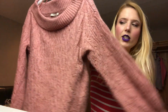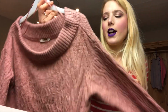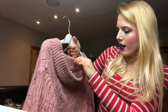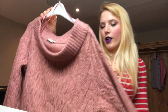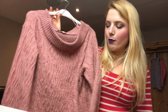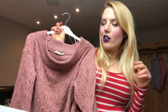Another pink jumper here, but it's more of a dusty pink. I'm not too sure about the quality on this. I didn't get it that long ago. It's from George Asda. Bought this brand new full price at the end of 2019, and it's an off the shoulder sort of jumper, but it doesn't stay off the shoulders. As soon as you move, it pops up over your shoulder. But I do really like wearing this with a black skirt, black tights and boots combo. Doesn't look so great with a jeans combo, but it can stay because it's one of my nicer jumpers.